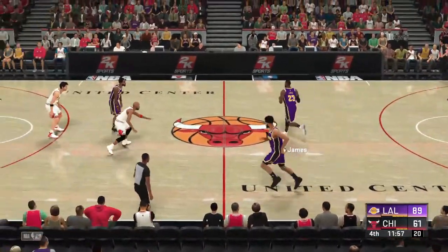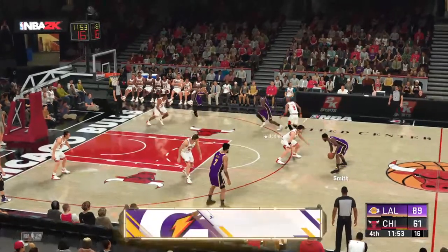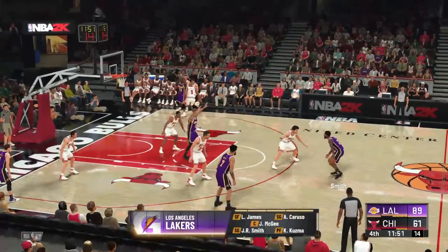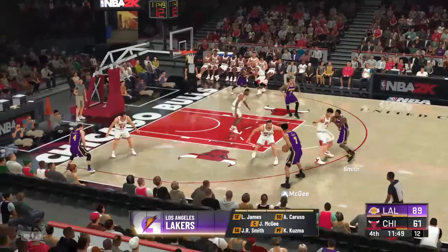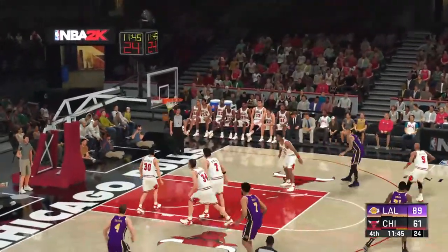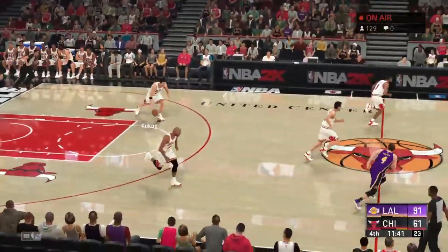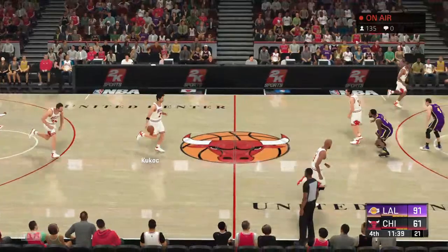And so James will bring it up for Los Angeles. So the Lakers 5 right now. Inside we've got Kuzma and McGee. Then it's LeBron James. Then there's J.R. Smith. And it's Caruso in at the shooting guard. James with the bucket. James so quick there on the draw. You got to know he's ready to shoot as soon as he's going to catch that pass.